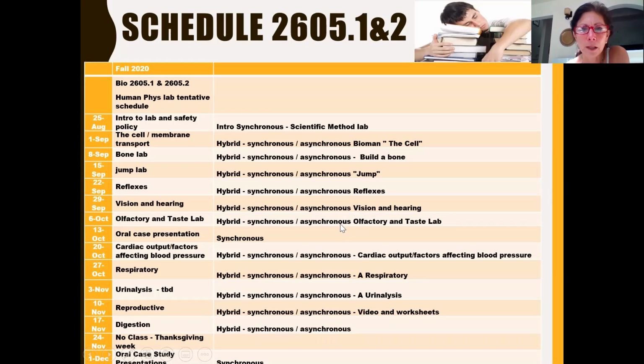Following that is smell and taste. I believe we're using jelly beans, which is super fun, and then some other things, some things that you'll have at home for the smell portion of the lab.